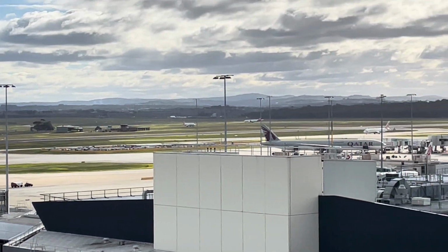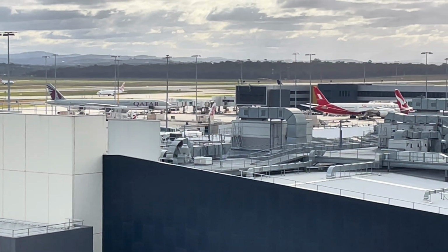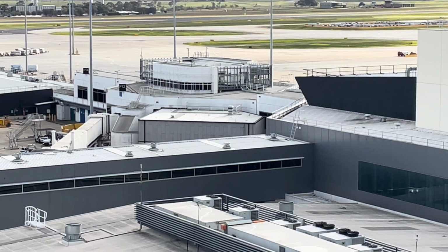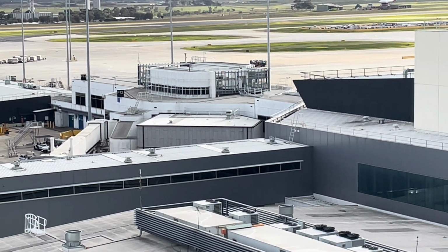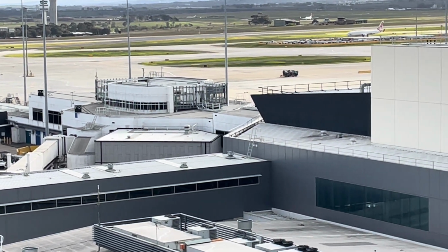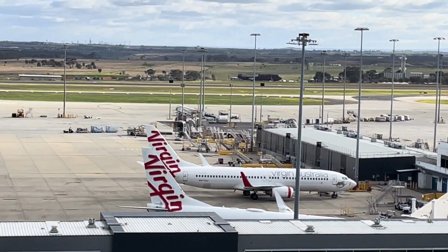There's supposed to be a Cathay Pacific flight that's going to be leaving shortly. I'm not sure where it is at the moment. Maybe on the side of the terminal. I can't see it anywhere. Also, there's supposed to be a flight to Cairns and Brisbane leaving shortly. Flights that have been delayed, unfortunately.